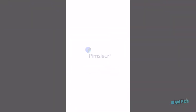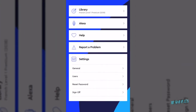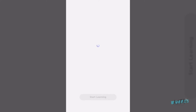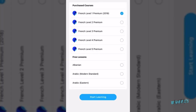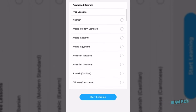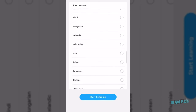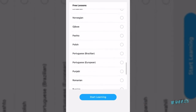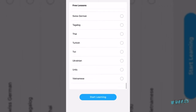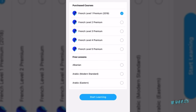All right. So here is the Pimsleur app, and it is loading. So when you first download the app, you can go to this library, and you can select which languages you want to look at. And each language has a free lesson, just one free lesson. But you can see all the different languages they have here. So yeah, here's all the languages. But I'm gonna go back because I'm already learning French. And so this is my purchase course. I'm gonna start learning.